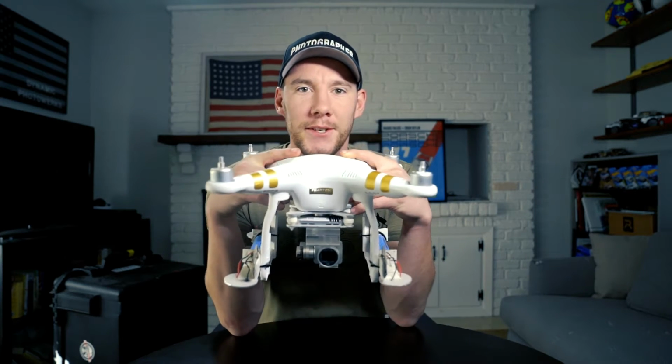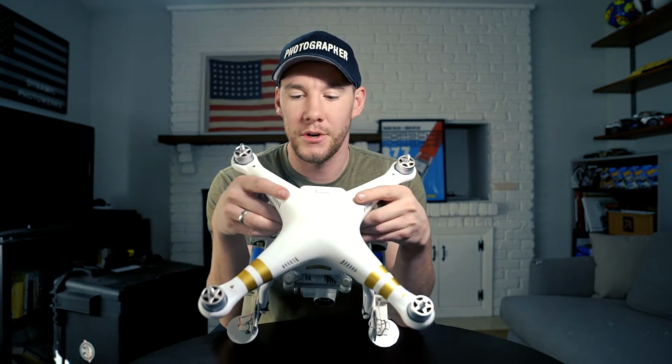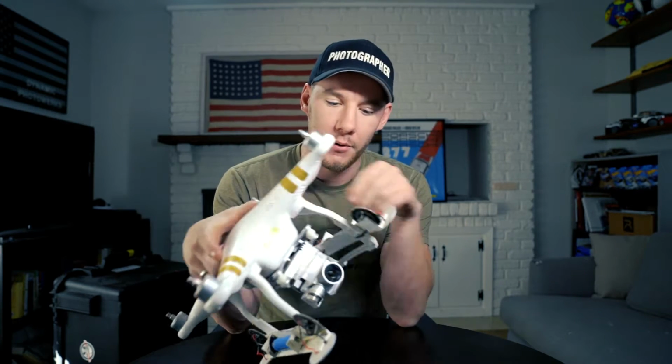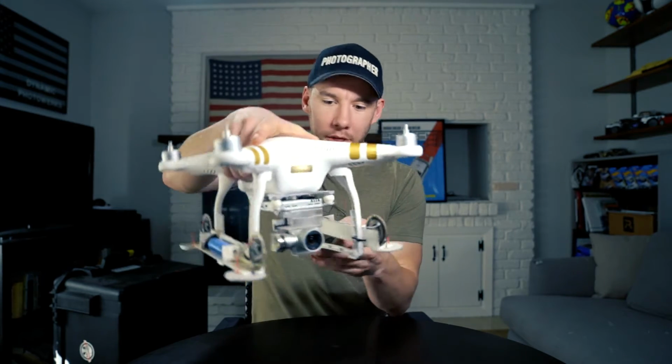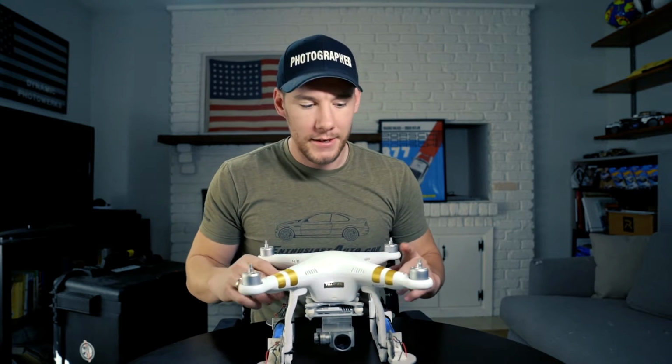So this is the Phantom 3 Pro. This was my first drone, my first DJI drone, and it was a pretty capable machine. It came with its own camera on board, 4K video capabilities, a 3-axis gimbal, and it worked pretty great for me. The downside of this one was the technology at the time for updating and firmware and stuff was still from the Stone Ages.